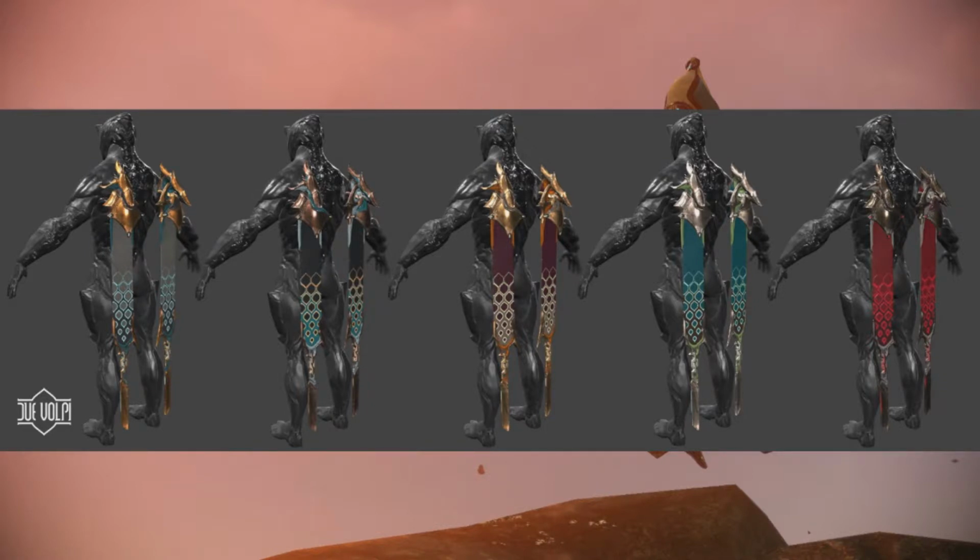And you can see here a number of different colorations for this Syandana. It is once again like two separate pieces, which I'm kind of a big fan of. I think this one looks pretty good.